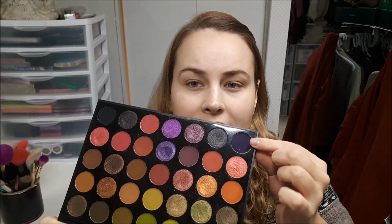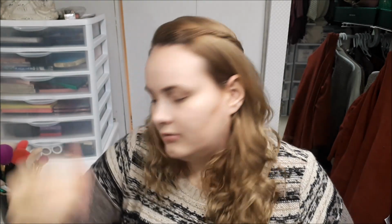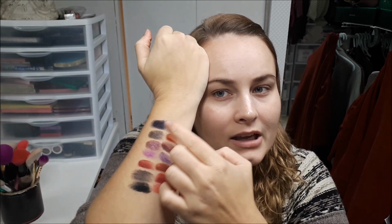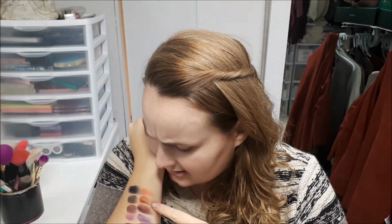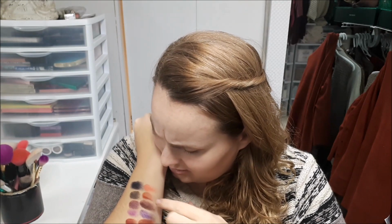Definitely like this shade here, looks like blue, like a denim shade. So some of those reds have a little bit of issues. So this palette doesn't swatch well. It definitely does better on your eyes than just swatching. So it's just something to be mindful of.